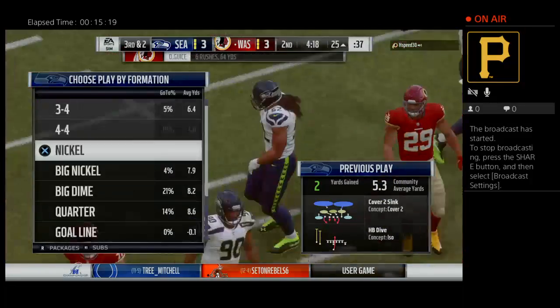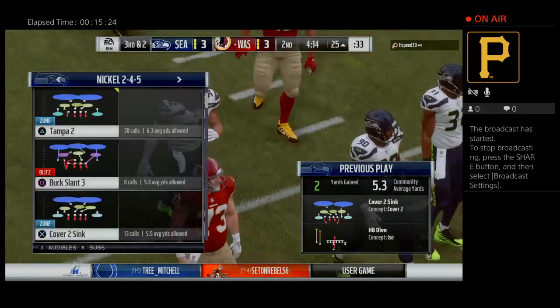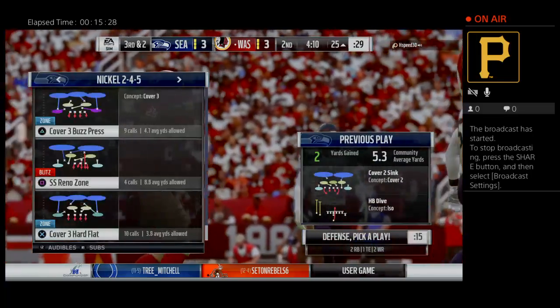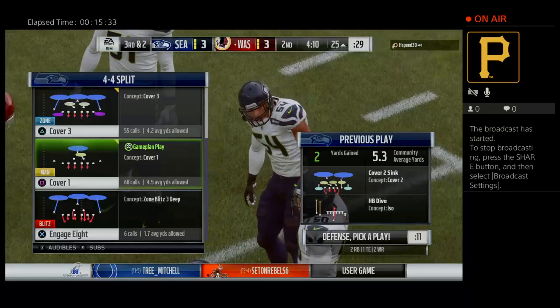Tackle made there by Ray Malaluga, the linebacker. I know the scouting report on him is that he doesn't possess the eye discipline to be an elite linebacker, and what that means is his ability to read, react, and make a play. But on that one, he looked like one of those guys.